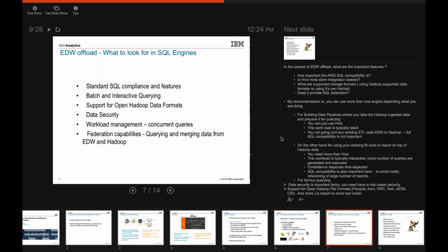Based on my experience, my recommendation is you can use more than one engine, depending on what you are doing. For example, a typical EDW offload involves ETL workload as well as data delivery using your BI tools or querying. For building data pipelines, when you take the Hadoop ingested data and prepare it for querying, that is your typical ETL work. You can just use Hive. Hive is good at dealing with batch, you can build multiple Hive scripts to build that data pipeline.